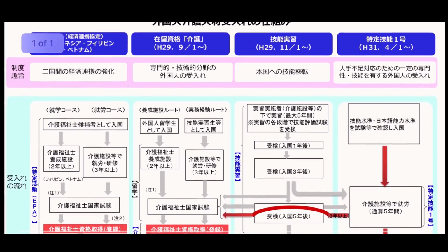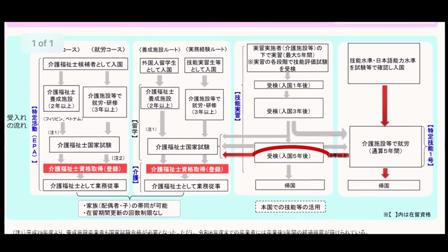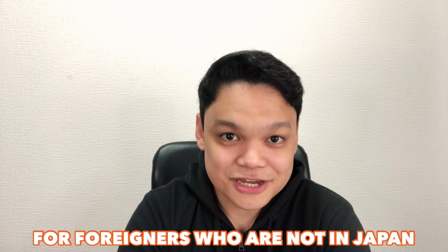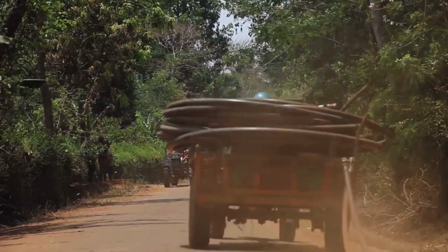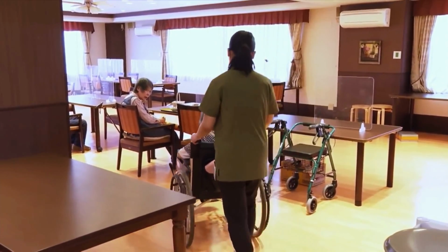There are 4 routes that a foreigner can choose from in order to take on the National Caregiver Certification Exam. Please note that I'm talking about foreigners who are not currently here in this country. That is, those foreigners who are currently in their home countries now but are willing to study, work, and come here in Japan as caregivers later.